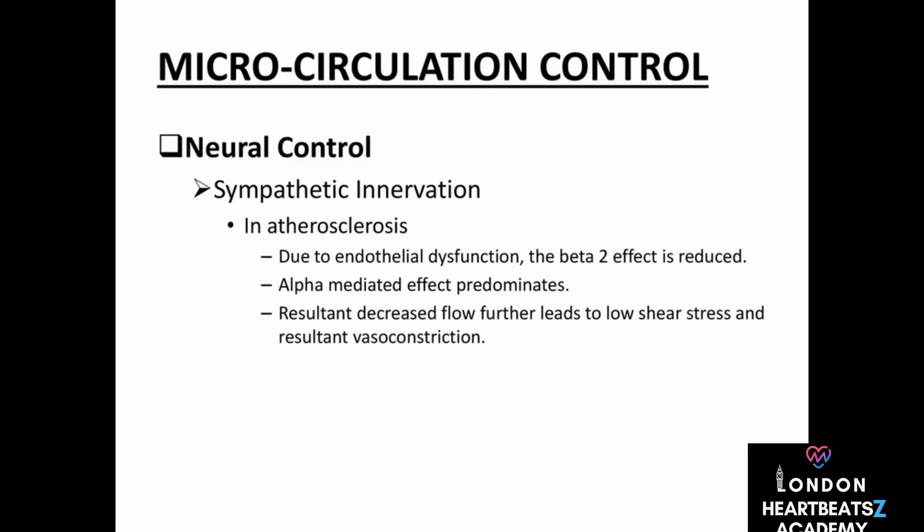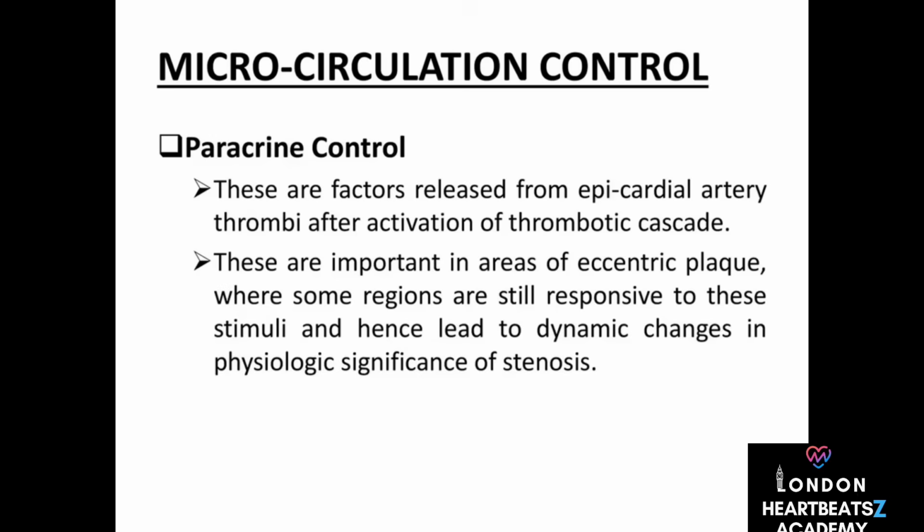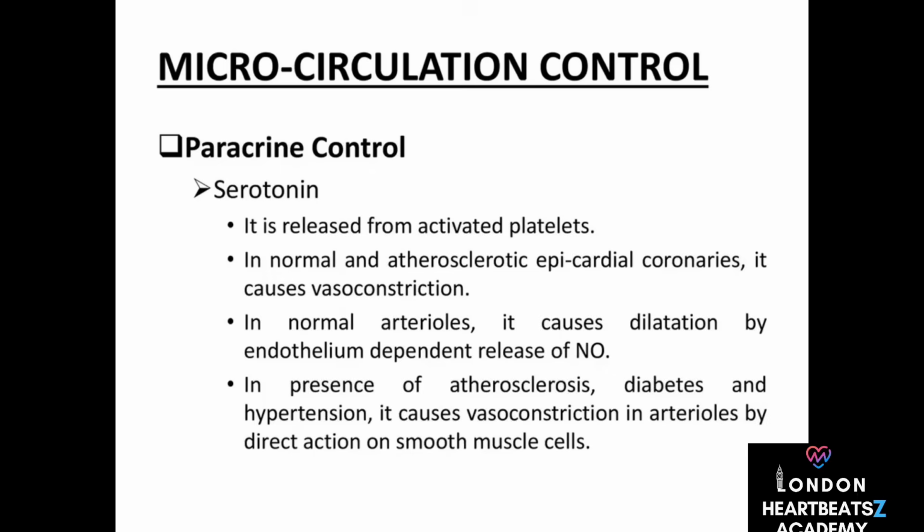Okay, that makes sense. But you also mentioned something called paracrine control. What is that and where does it fit in? Paracrine control is interesting. It's all about the influence of signaling molecules that are released from cells near the blood vessels, particularly during clot formation. Imagine a construction crew rerouting traffic around a road closure. So it's a localized response to an emergency situation, trying to keep some flow even when there's an obstruction.